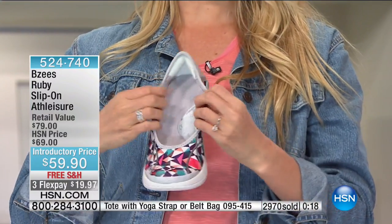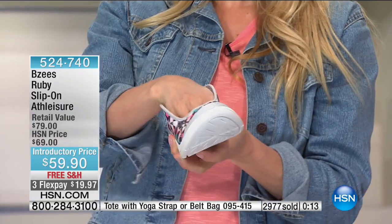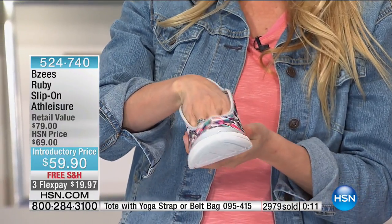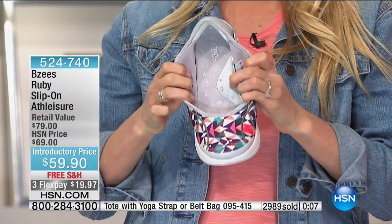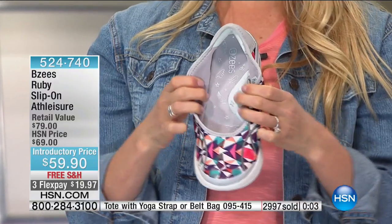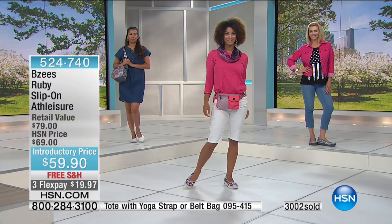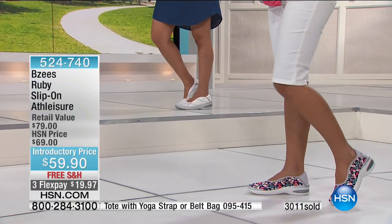And then we have that dynamic stretch. That's what's going to move and give. Your little toes are going to be able to move all around and just make their own home and their own fit. And then the memory foam, right there with that custom cushioning in your arch support and on the back of your heel.